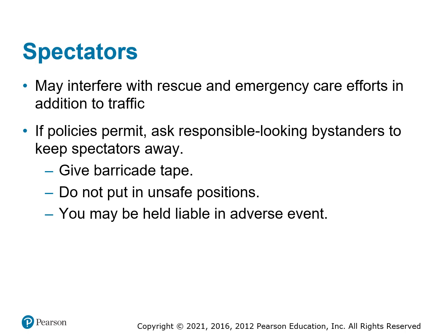If you do have somebody there that's responsible looking, you can always put them to work. Give them some barricade tape. Don't put them in an unsafe position. Don't give them the flashlight and say, hey, go down and direct traffic. But if there are things they can do in a safe manner to help you, put them to work, because that's one less thing you have to do, and then you can focus on something else.